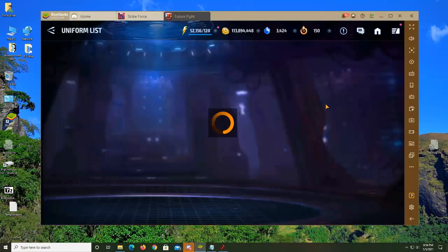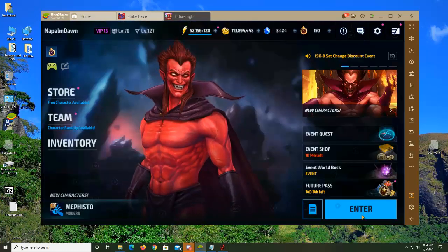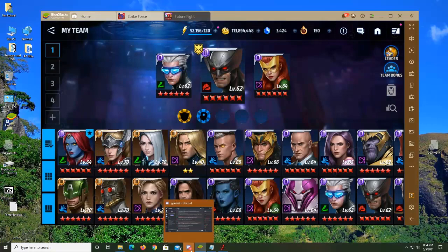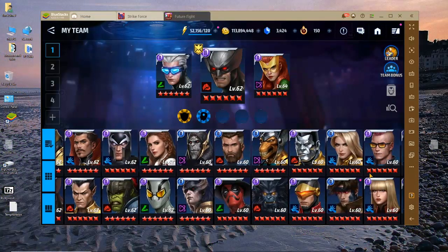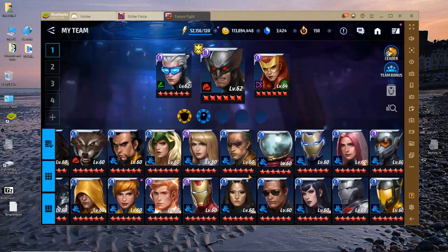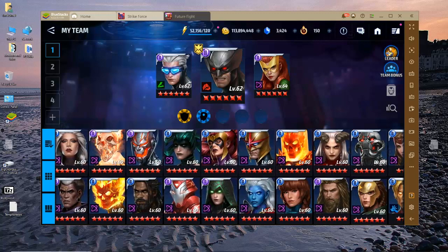And now Wanda, I actually have to go into my roster to show you, because I did get the Wanda one. Mostly because Wanda's been meta, so I decided to grab that one. Vision, I don't really have much use for. I don't really know where he belongs, so I didn't snag his uniform yet.